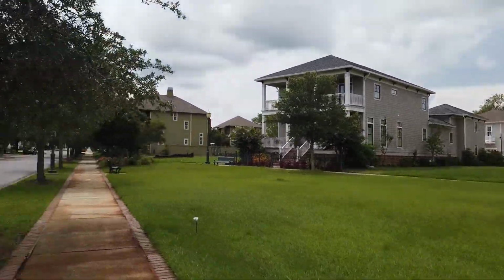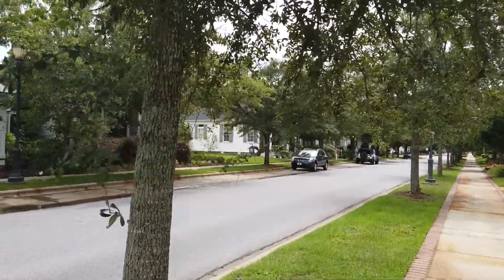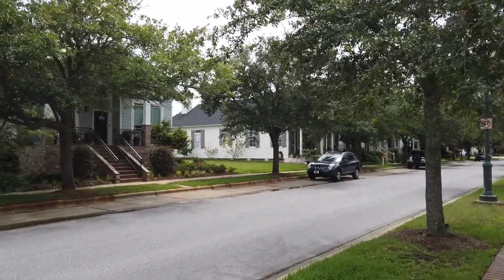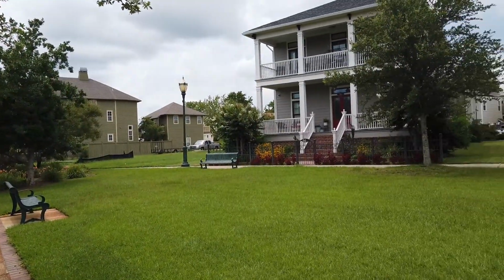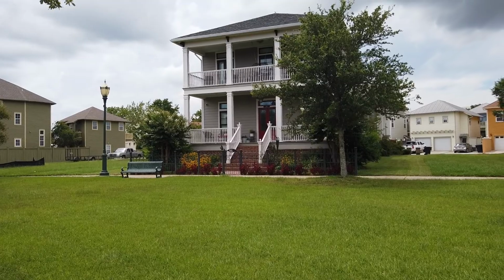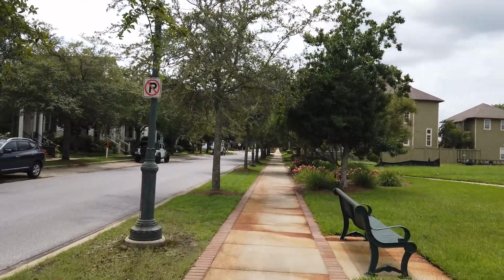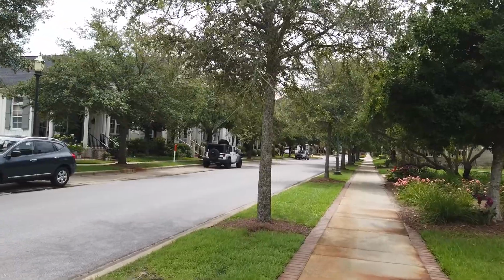A lot of lots available still. I don't know if they're ever going to be able to sell some of these lots. Some of these owners probably buy the lots adjacent to their lot, so nobody ever builds on them. But you could tell that the owner on the left doesn't own that lot, and the owner on the right doesn't own that lot because they didn't bother to mow it. So, I like some of these.